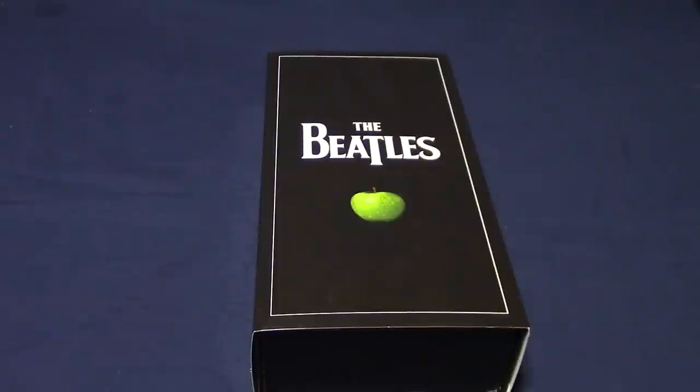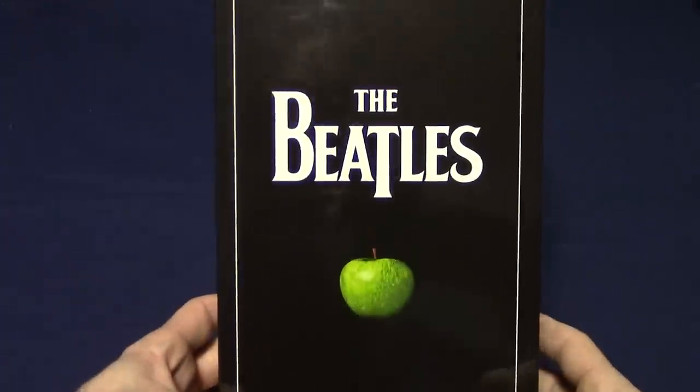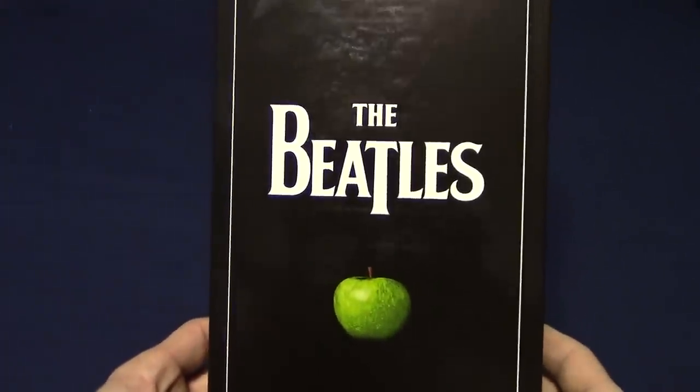Hello everybody. On today's Reverb Review, we will be taking a look at the Beatles 2009 Remastered Stereo Box Set.